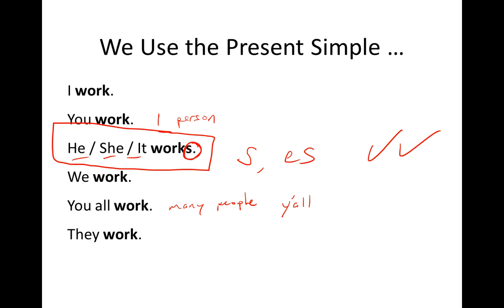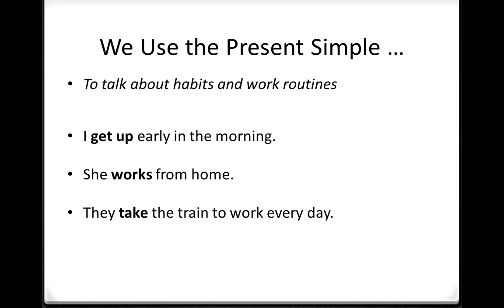So let's look at when. When do you use the simple present tense? We use it to talk about habits and work routines. I get up early in the morning. Is this once a year? No, this is a routine. It sounds like she's saying about every day. So, I get up early in the morning.